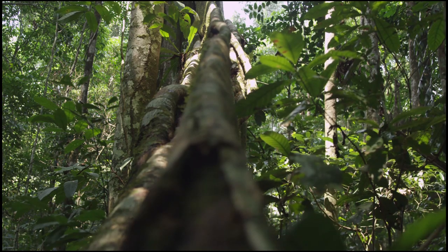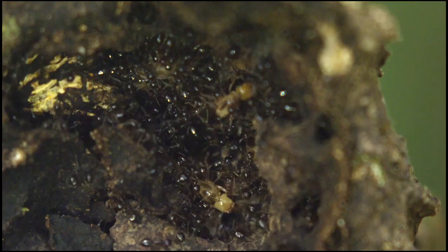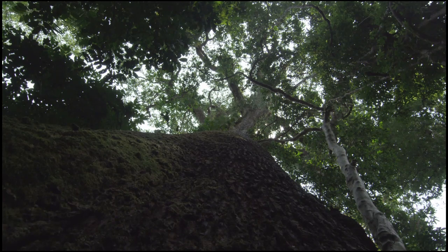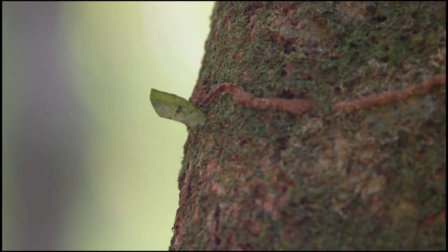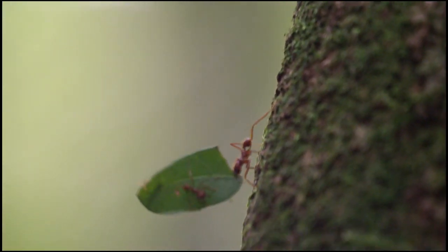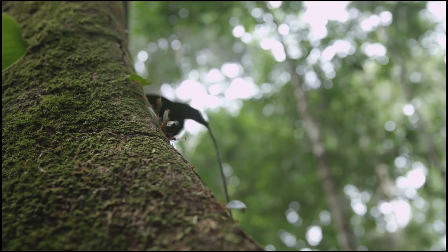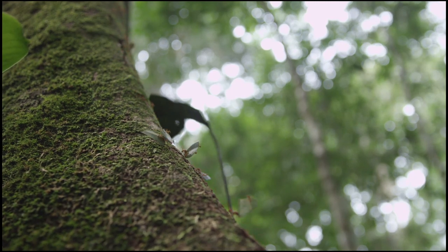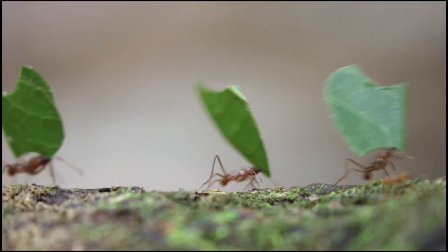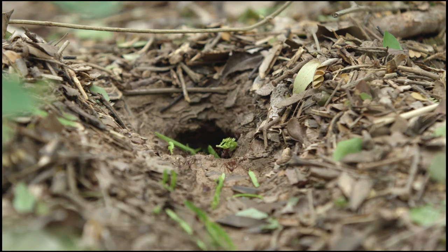The Amazon rainforest is thought to be the oldest tropical forest in the world. And ants have lived and worked here from the very beginning. One of the most industrious and ingenious species is the leafcutter ant. These are the forest's farmers. They've harvested leaves, and they're transporting them to their underground farm, where they use them to fertilize a crop of fungus.